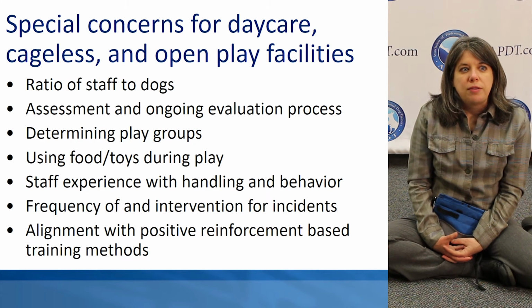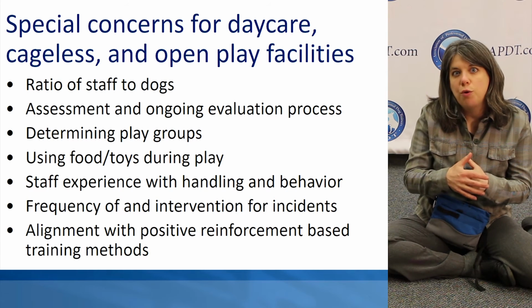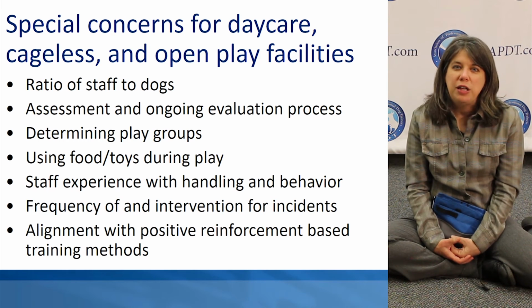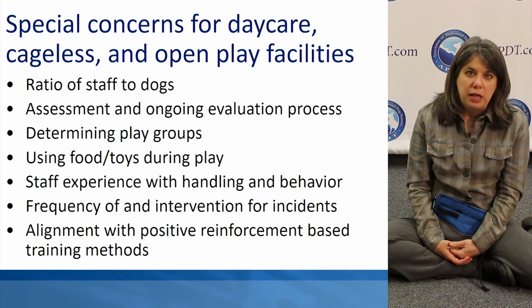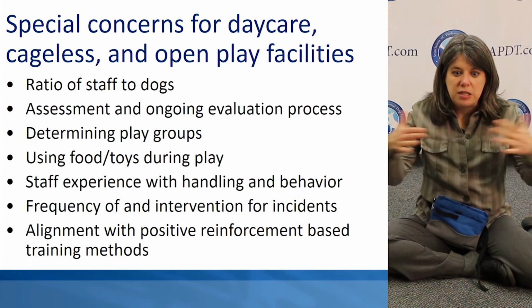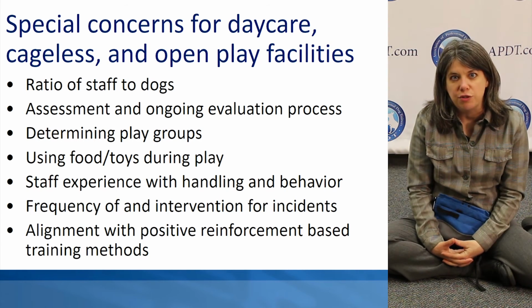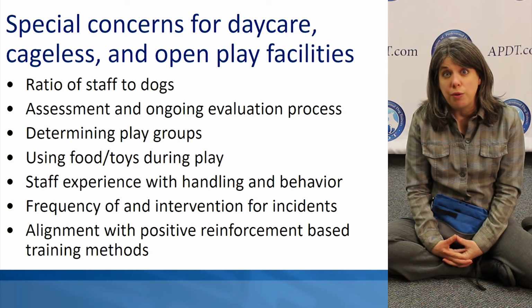You also want to know about the staff experience, the staff who are actually working one-on-one with the dogs, how much experience they have, whether they have any training background, and how much they know about animal behavior. You want staff that is very experienced who can step in when they see dogs getting aroused instead of letting a situation build to the point where they have to intervene. And a good, knowledgeable, experienced staff will know that.